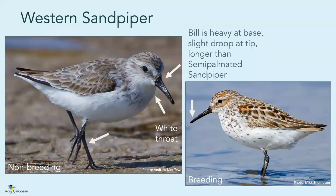Now we're getting into it. So this is another one of the peeps, also black legs, black bill, a little bit of that white eye stripe you can see in the left hand, white underneath. Even though on the right-hand side, some of the breeding birds have a little bit of streaks, those disappear completely in the non-breeding Western Sandpiper, unlike the White-rumped, where you can still see those streaks in the wintering White-rumped.